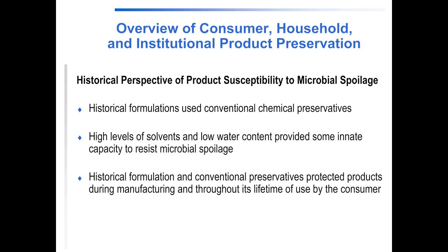If we look at the overview of consumer, household, and institutional product preservation, specifically looking at a historical perspective of product susceptibility to microbial spoilage within the industry. Historically, formulations have used conventional chemical preservatives. Historically, the formulations contain high levels of solvent and low water content. This provided some innate capacity in and of itself to resist microbial spoilage. So the historical formulation and conventional preservatives protected products during manufacturing and throughout its lifetime of use by the consumer. Therefore, microbial spoilage historically had been of relatively low concern for the majority of products within this class.